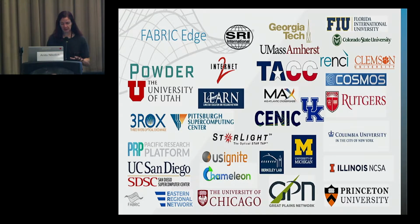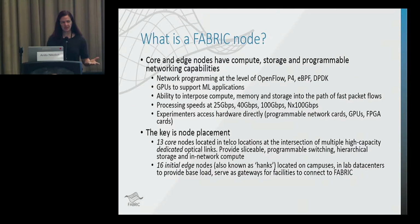So this is currently where we have equipment. These are a bunch of universities and regional data centers. So what is a Fabric node? We have this really beefy terabit core, which is programmable. Then we have a bunch of core and edge nodes. All the core and edge nodes have GPUs, they have compute, storage, and programmable network capability.